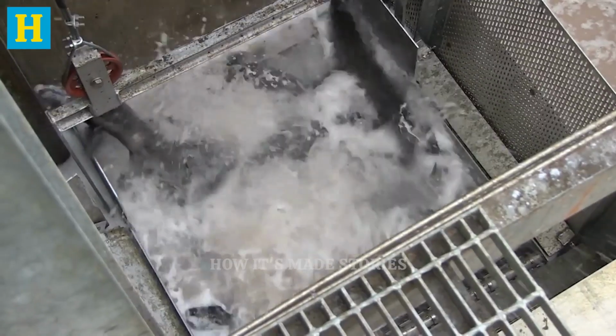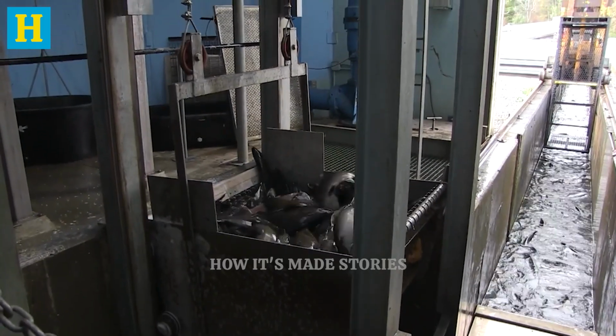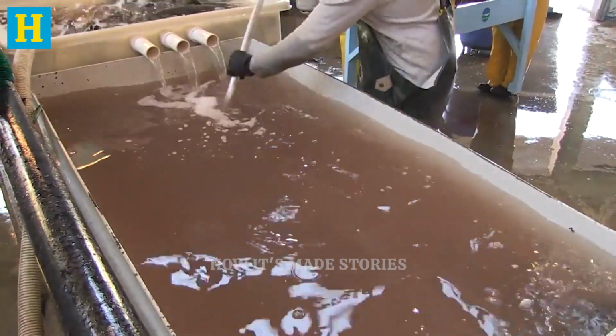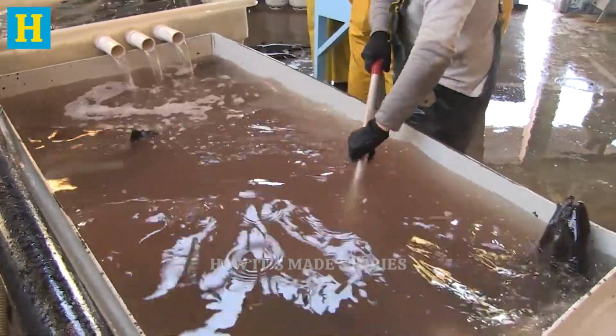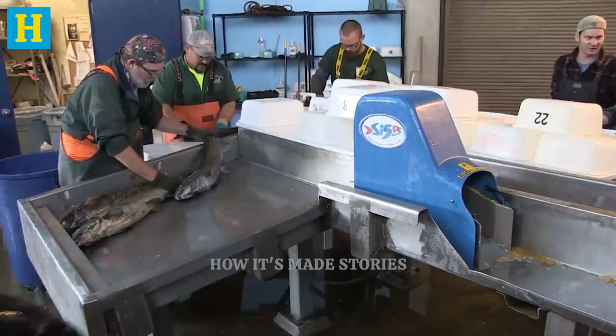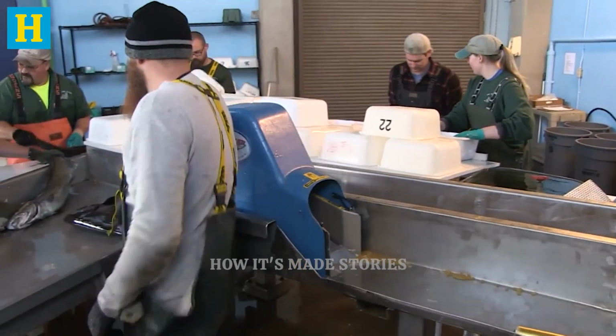This rapid cooling is a crucial step as it halts the growth of bacteria and preserves the freshness of the fish. The cold temperature helps maintain the meat's integrity, ensuring it remains firm and flavorful. Ice-cold water immersion also slows down the fish's metabolic processes, which helps prevent the degradation of the meat.